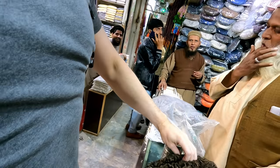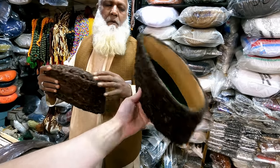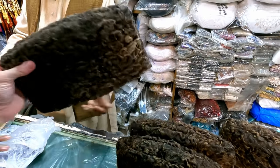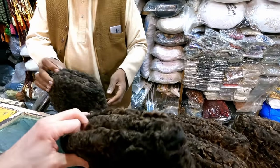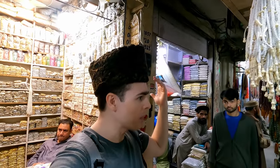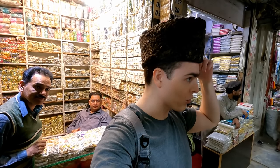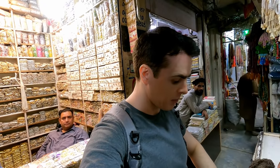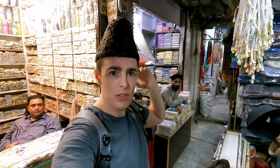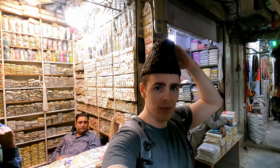They have different sizes, or is this the only size? No, different sizes. So this is medium? Let me see the difference in size. I think they're the same. Oh, that one looks a bit bigger, right? Which one do you think for me? This big size, too big or no? You think I should do medium? Okay, let me see. This one's medium? Yes. I don't know, it feels a bit tight. No, this one good. This one's good size? Brother, what is the best price you can give me for this?